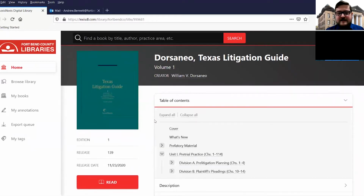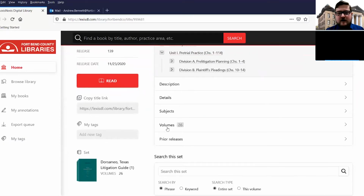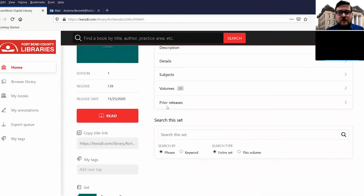You can click on the other information here, description, details, the various subjects in this particular guide. You can also, when you hit volumes here, jump from one volume to the other. Let's say you clicked on table of contents, and that's not what I need. Come down here to volumes, and you can jump to volume 2. That way you don't have to hit the back button and go back to your search screen. So that makes things really easy for you.